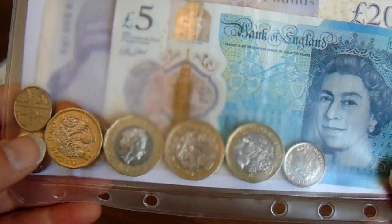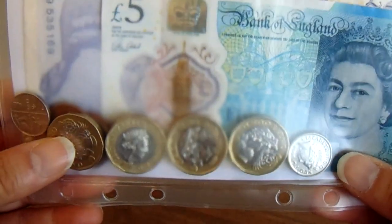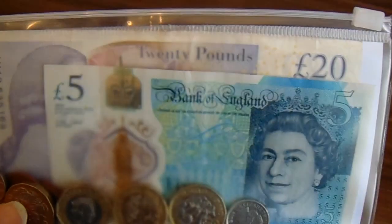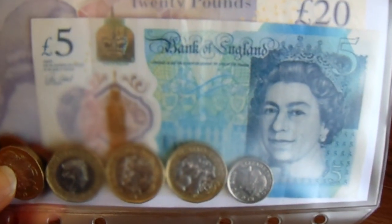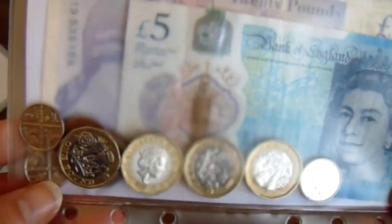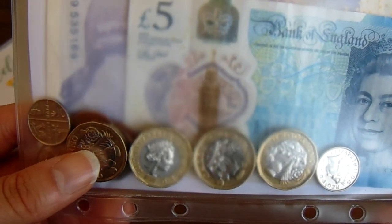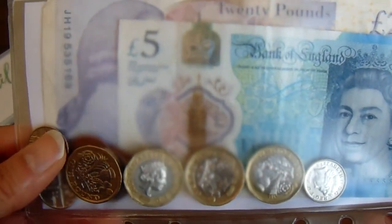But things like 5p's and 1p's and 2p's really do my head in. And I'm debating whether to get some kind of coin jar or coin sorter for the smaller coins, and let them add up a bit, maybe put them in the boys' bank, I don't know. Both of our boys have a savings account each.